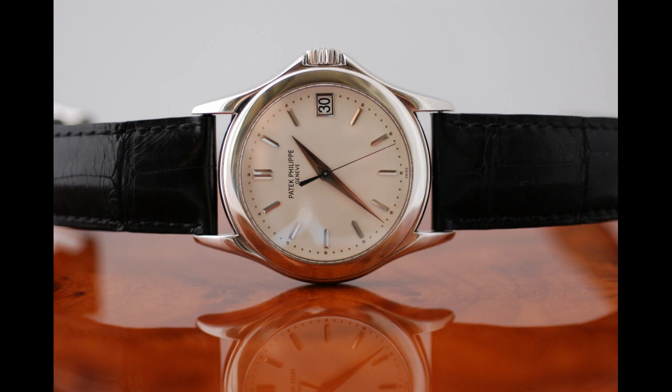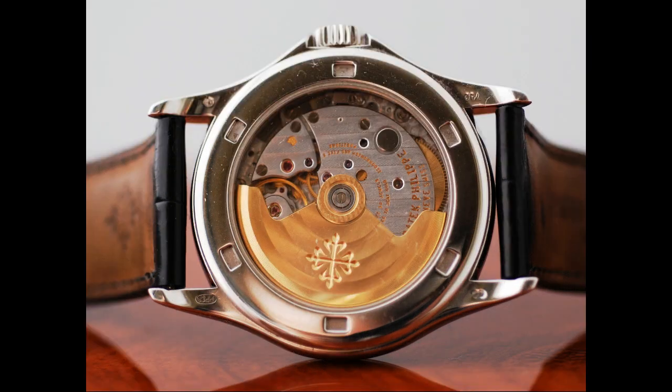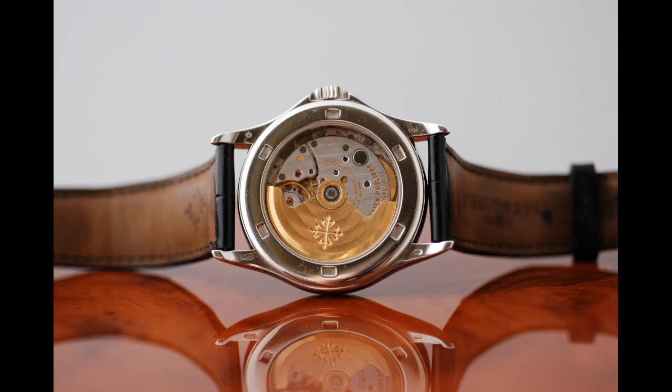The 22-carat gold rotor on the back. I mean, have a look at how that movement is finished. There are no 90-degree angles on this movement. This is a Geneva seal movement. And Patek's even moved it up a notch with the Patek Philippe seal movement.